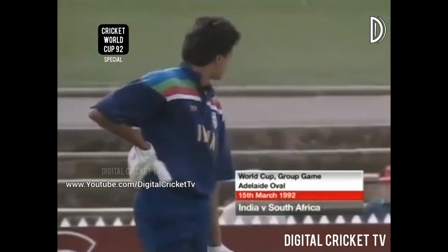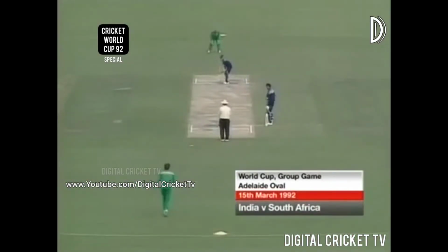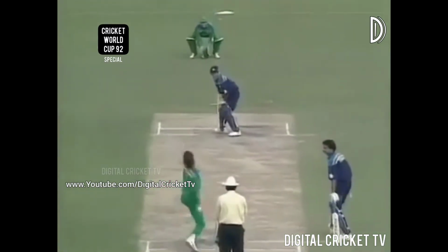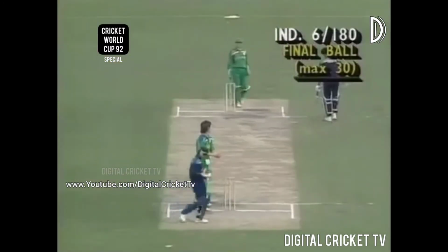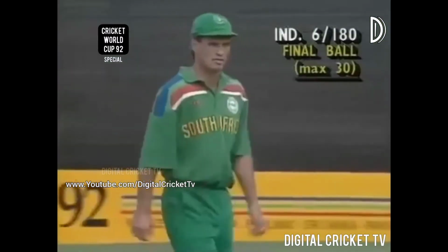Prabhakar Srinath is the new batsman. So just one ball to go in this, the last over of the 30th. Amre's on strike. One run for that one, so the score moves on to 6 for 108.